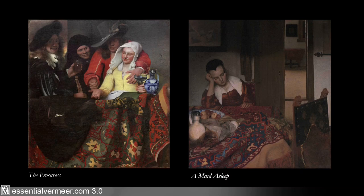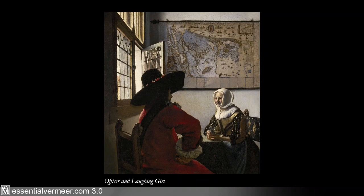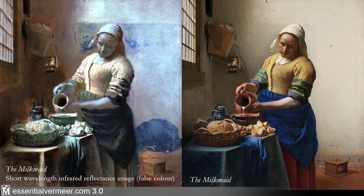A few years later, he painted The Officer and Laughing Girl. Well, it's somewhat less cluttered, but it's still very densely composed. The first time we see an interior scene by Vermeer with an empty tract of space large enough to accommodate something else is in The Milkmaid. However, behind the standing maid, Vermeer had originally included a few porcelain jugs hanging from a wooden rack and a large basket to the right of the figure. So, even at this point, the artist still wasn't completely comfortable with empty spaces.